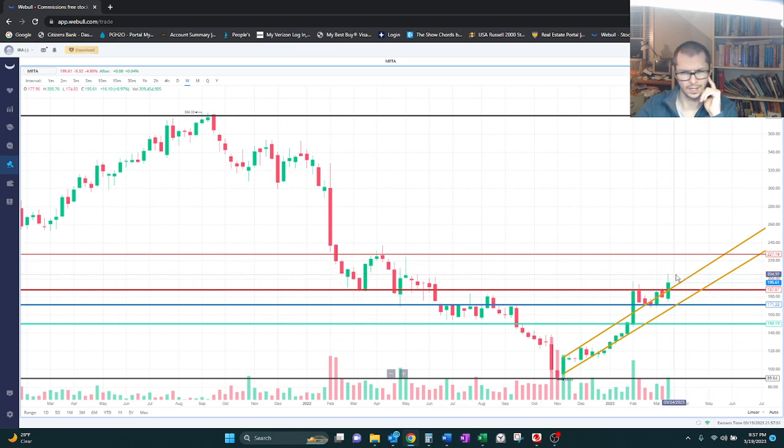Otherwise, I don't really recall any major news with Meta. They might have a deal with somebody, but nothing's really coming to mind. So if there's something that you know about them and you want to share, let me know. Keep us all in the know about this stock. Please leave it in the comments. I'd be happy to read that.